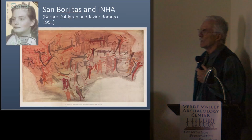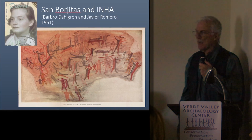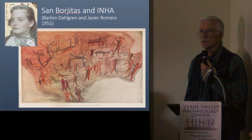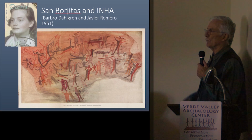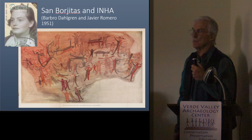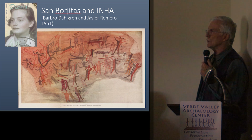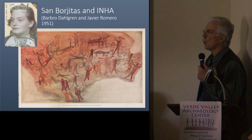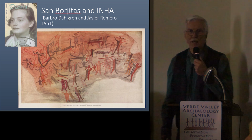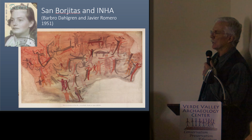And here's a drawing that the first systematic study that was done by INA, that's the Mexican National Institute of History and Anthropology, and because of Dujou's work, they were familiar with it, and so they sent a female artist who was actually an artist and an archaeologist. And they went out in 1951 and she drew this, which is really a spectacular drawing and very useful because you can't see that whole picture when you're in the cave. You only can see like a quarter of the actual panel. So it takes a lot of work to be able to create something like this.